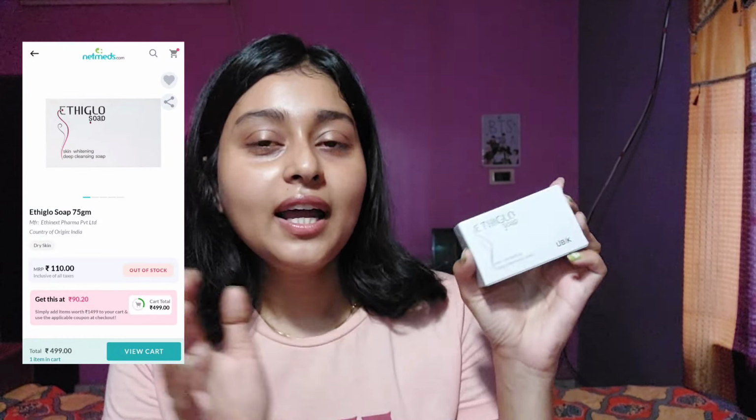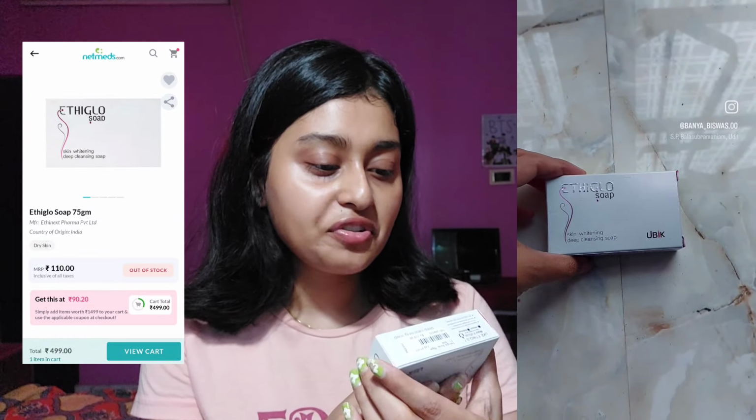The next product is a soap that I got from Netmeds. I was ordering a few cough relief lozenges from Netmeds because I had a really bad dry cough, and I was in desperate need of some sugar free cough lozenges. And that time, to avoid the delivery charges, I bought myself this Ethiglo Soap. It is a good soap, and when I looked at the ingredient list, it has glycolic acid, kojic acid, titanium oxide, perfume, and soap noodles, glycerin too.